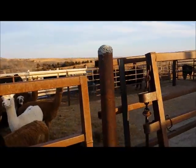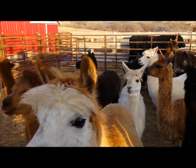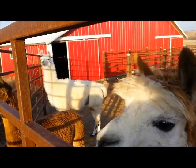The alpacas are used to them by now. They're used to each other. They don't freak each other out anymore. So here are all the girls and our llama.